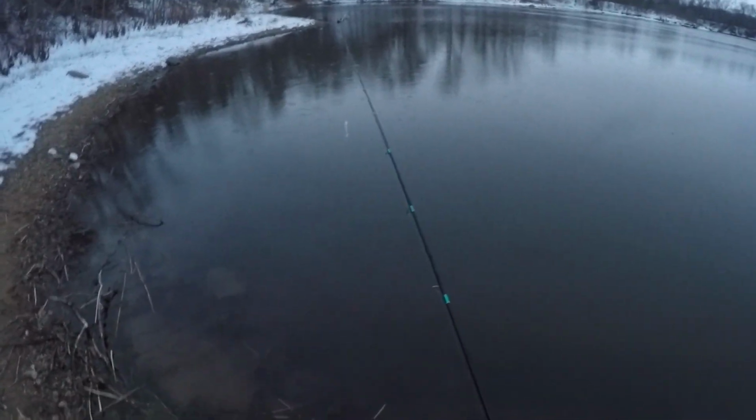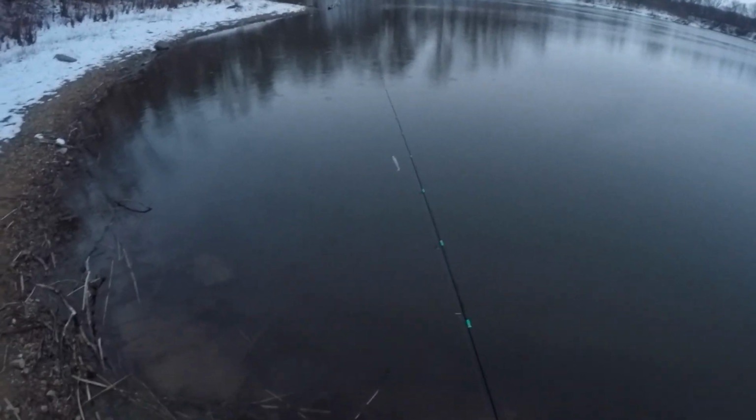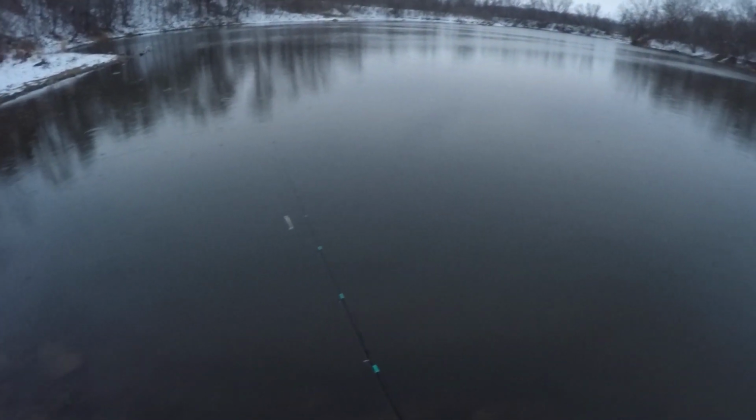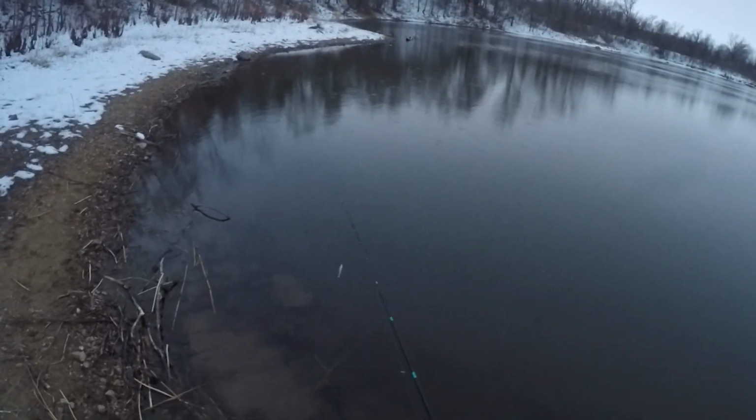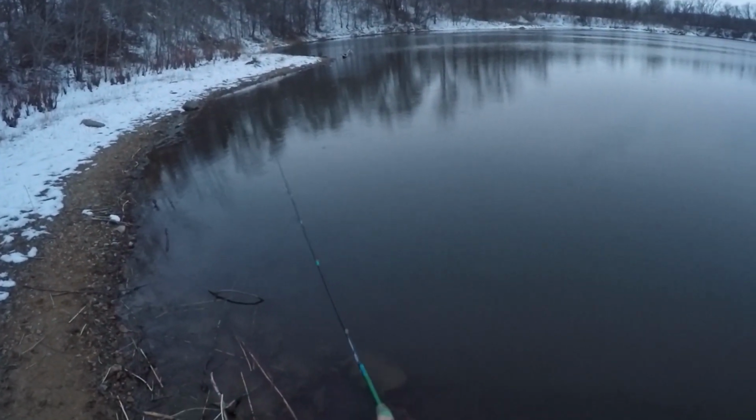So let's get that lure back out there and see if we can catch a couple more. As you can see, there's precipitation already coming in, so this storm is just starting to move in. We'll get that bait back out there and see if we can't catch a couple more bass this morning.